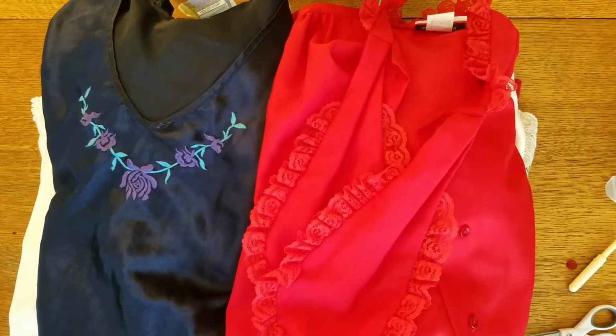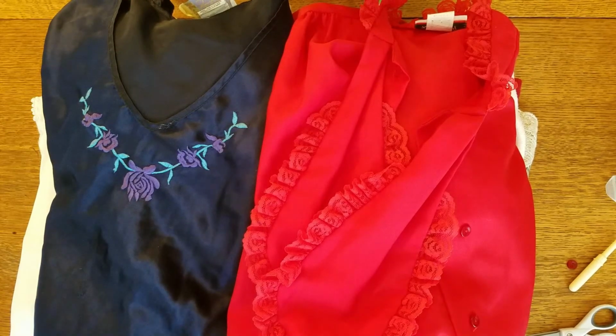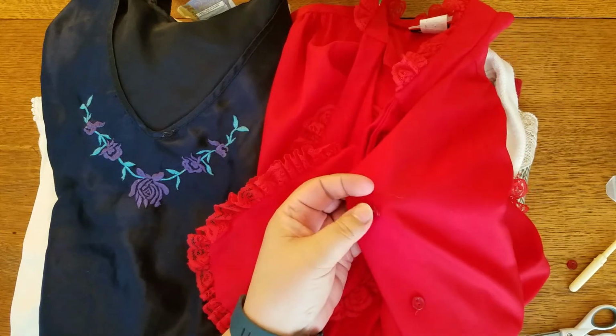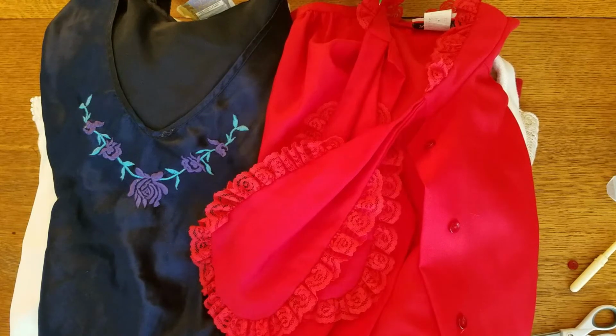So I have 8 pieces of clothing, and they either have a bit of embroidery on them, or some lace. I am going to salvage the buttons. I can use those for something somewhere. What I thought I'd do is take you along with me as I go through and salvage what I can from this, and then I'll show you the collection of things.